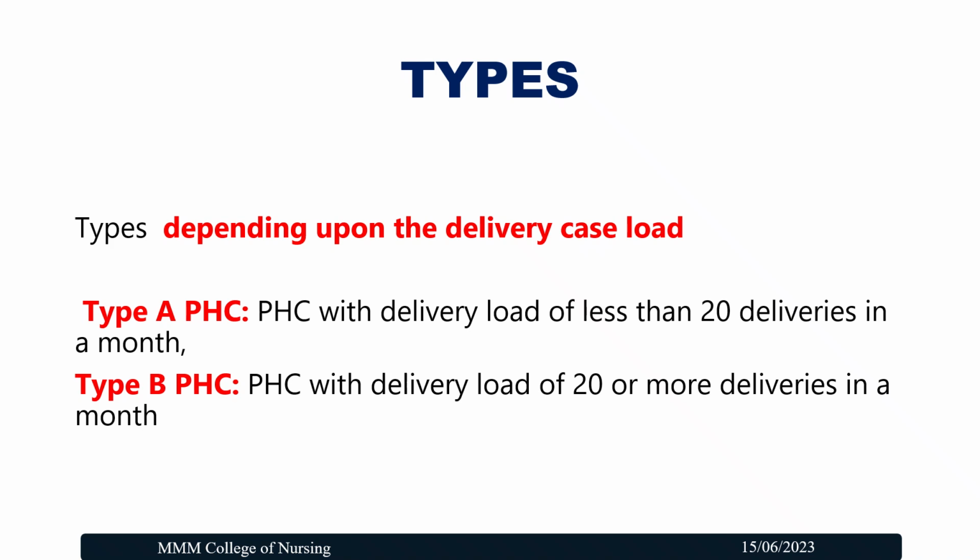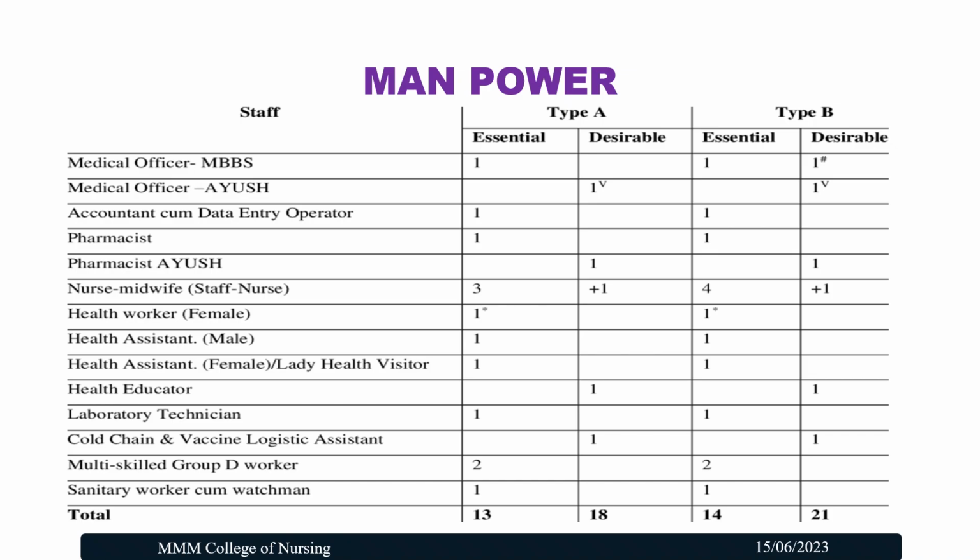The types of PHCs depend upon the delivery case load. PHCs with a delivery load of less than 20 deliveries in a month come under type A primary health center, and where the delivery load is 20 or more deliveries in a month, it comes under the category of type B primary health center. Let's see the manpower in type A and type B primary health center.